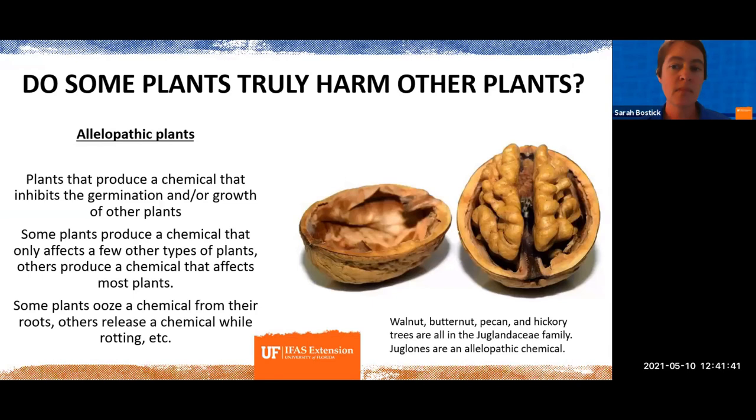But there actually are some plants that do some genuine harm to other plants, even if you have them spaced at what seems like an appropriate distance from each other. And this is a category of plants that are called allelopathic plants. And that's a very fancy technical word that simply means that they are plants that produce some sort of chemical that inhibits or prevents the germination and or the growth of other plants.